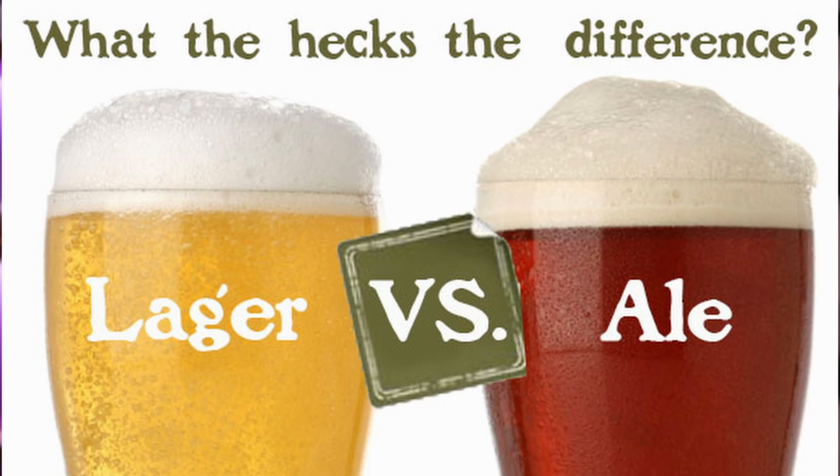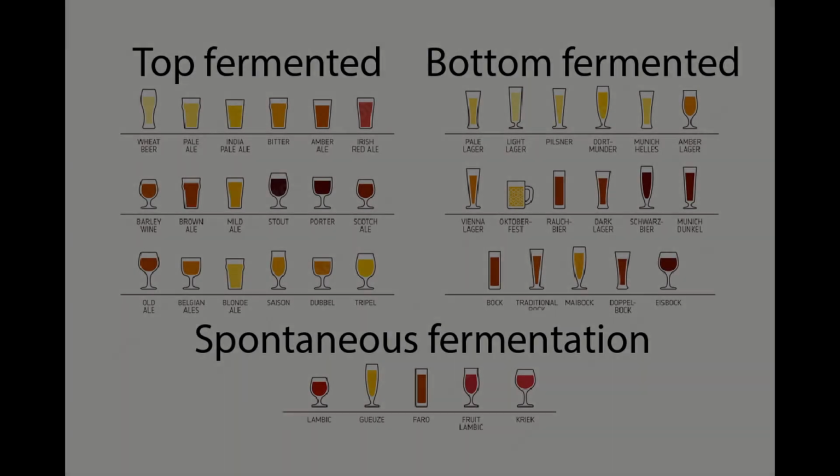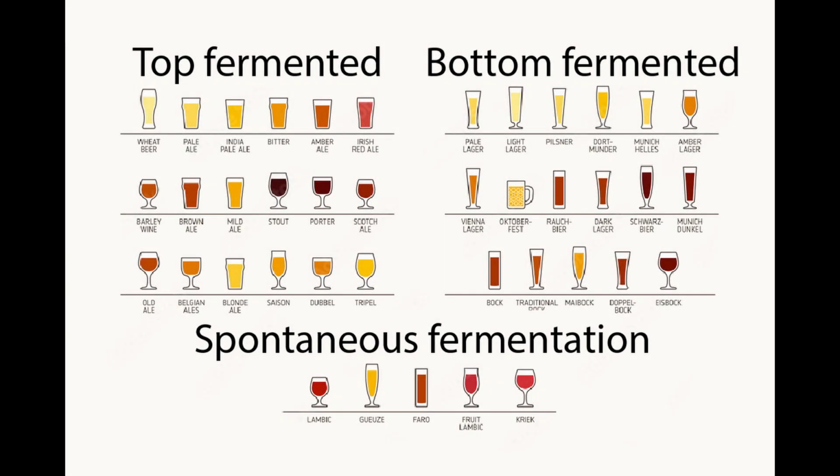For instance, we've got the Green Man ESB. The Green Man ESB is an amber ale. Now, usually an ESB would be an ale. A lot of beers that come from Germany and Poland and Bohemia and Czechoslovakia and the Balkans are going to be more lagers. And there's a couple of reasons for that. Things were a little colder, so they had to figure out which yeasts would work better in the different environments.